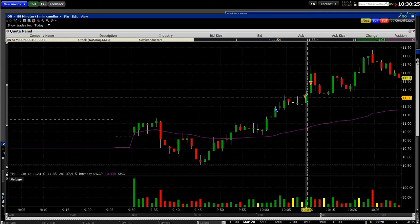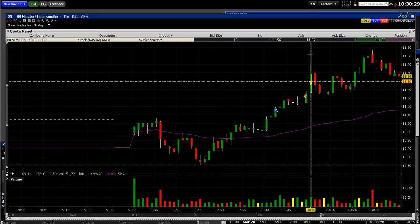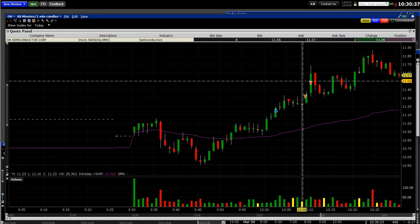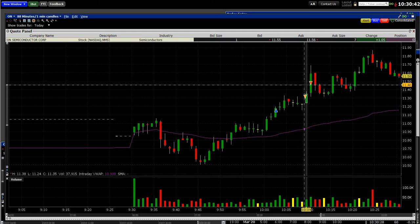So I took a little out at 11:30, 13 cents above my entry at 11:17. But then you can see it shot up a great amount there. That's when I took the rest out. My first target, my 2R, was 11:41, I think? Yeah, 11:41, and it shot through there. And I said, all right, I'm just going to get everything out, and I got everything out at 11:46. So a pretty decent, a 29-cent gain on the remaining shorts.